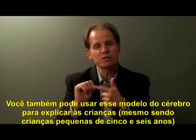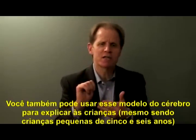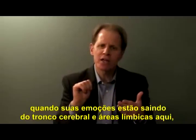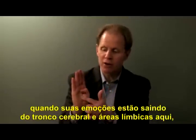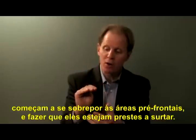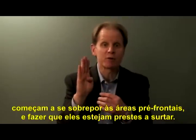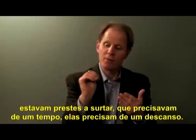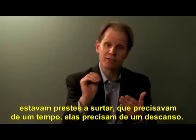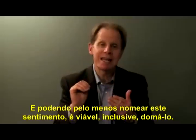And you can also use this hand model of the brain to explain to children, even as young as 5 and 6, how to understand when their emotions are rising up from the brainstem and limbic areas here, and how it's overriding the prefrontal area and making it so they may be about to flip their lids. So I've had kids come tell me that they're about to go flip their lids and they need a break. They need a timeout. And by even just naming that, they can tame it.